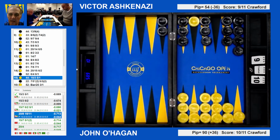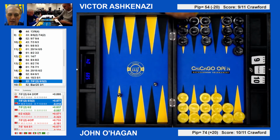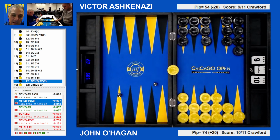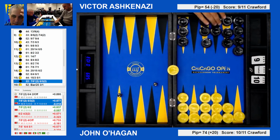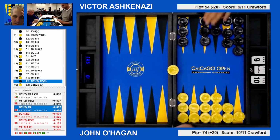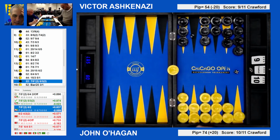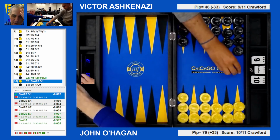Just plays on his side. Victor rolls a double 2, so he points on head. And this is how you win gammons. Although there are not too many. He's just trying to play safe. So now only 6-5 leaves a shot next. 5-2, John comes in, makes his board.